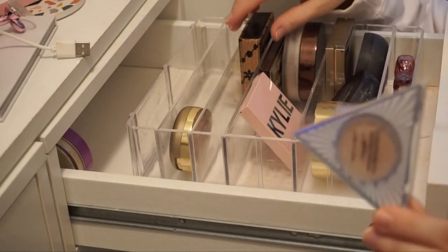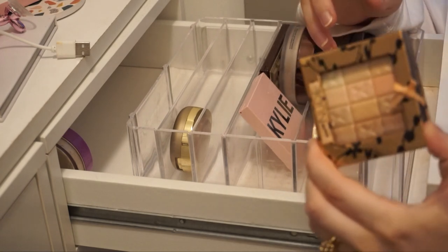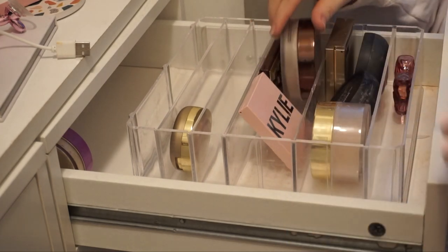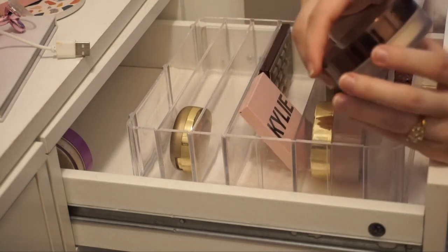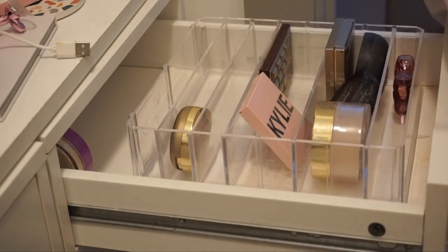Wet n Wild highlighter, I'm gonna get rid of that. This Physician's Formula, I'm gonna get rid of that. This is an Hourglass powder, so I'm definitely going to keep this because this is actually kind of full. So I will keep that. If I could close it, that would be great.